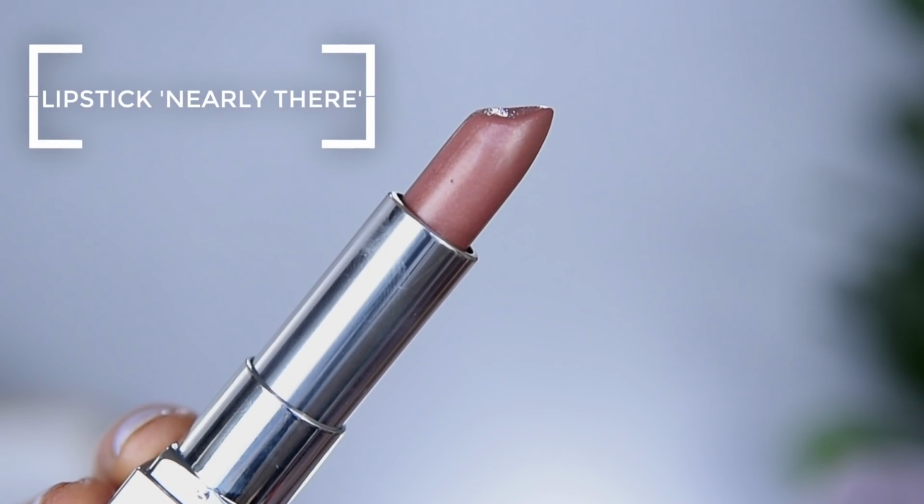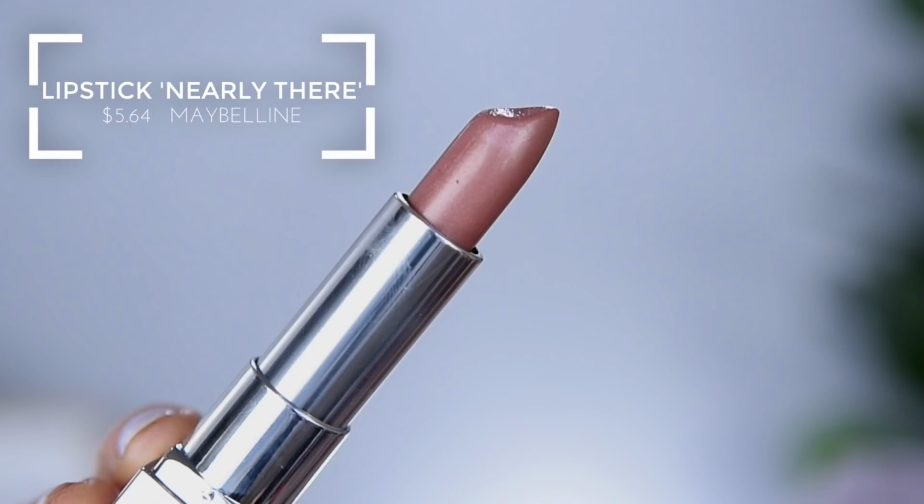Let's move into the lips. So I have a new lipstick here. This is just from Maybelline. I'm gonna confess to you guys, I actually already tried this on. I tried it on in the car on the way home. Couldn't help myself. I mean, they're just so easy to open.